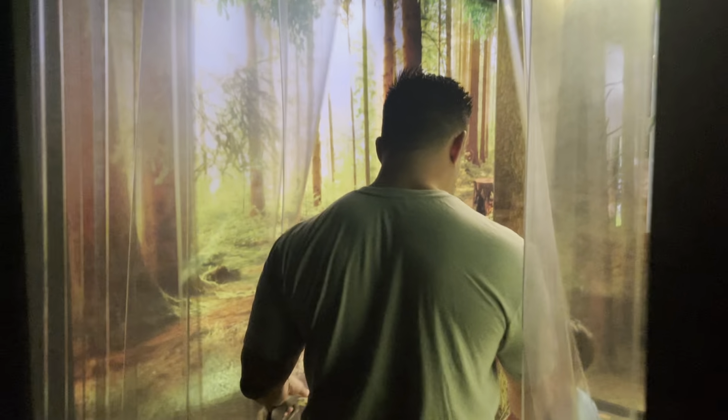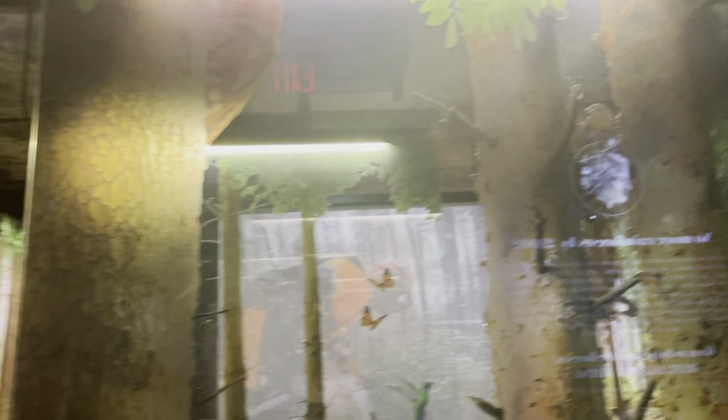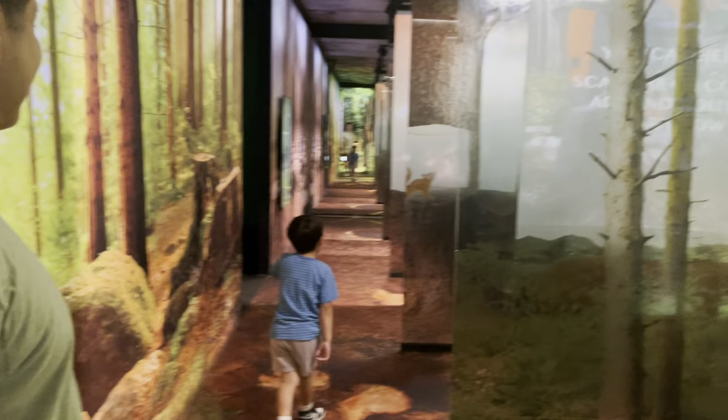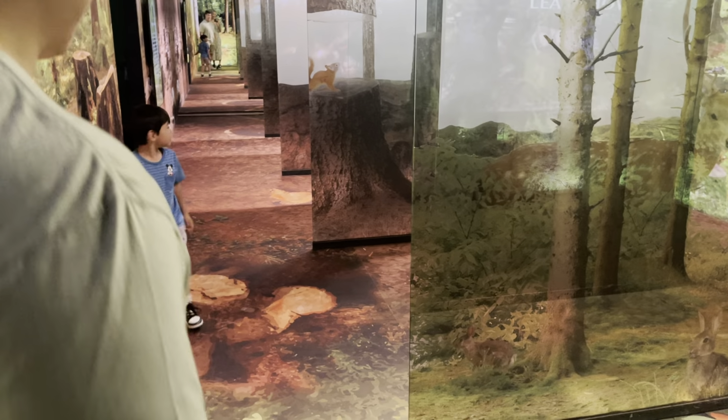Every time you set foot in a grocery store, you're surrounded by more bees than any other. For 370 million years, forests have provided homes for 80% of Earth's land animals and plants, including endangered species. Come here, look at it. There's a window. Look in here.